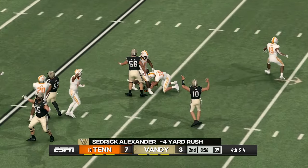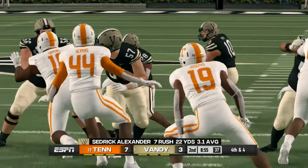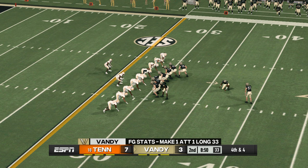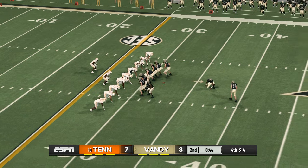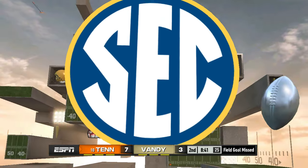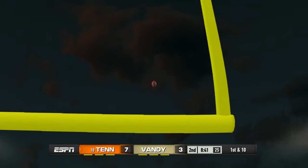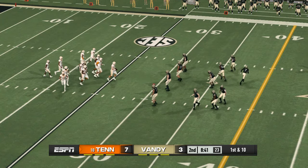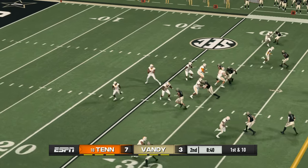Takes a handoff, tackled for a loss. Defensive coordinator has a lot of confidence in his pass defense if he's releasing a safety to stop the run. They'll call on the field goal unit here for this long field goal attempt. It's up, looks long enough, and they come away empty-handed. Still, our score, 7-3, Tennessee. Momentum swings have been fairly even, and with so little separation, this game can be drastically changed on just one or two plays. Tennessee is up by 4.